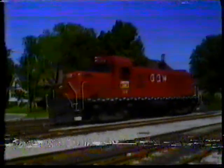Although rebuilt, this RS3 still shows the hallmark spotting features of the model: a prominent stack, a rounded radiator fan housing atop the long hood, the rounded hood itself, and the square radiator shutters at the end of the long hood.